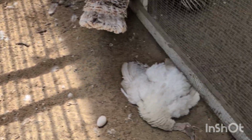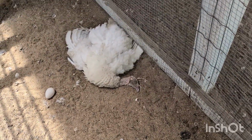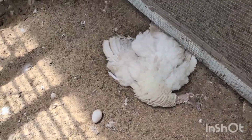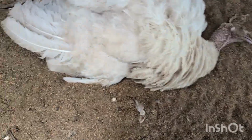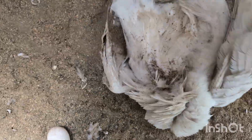Now this one, I know she had some issues. I believe she was blind. She had a weird thing with her neck. She was alive last night, and then today this is how I find her. So it's like she's been gone for a little while. Body's stiff, so the rigor has already come in.